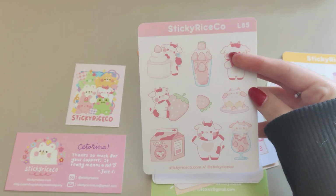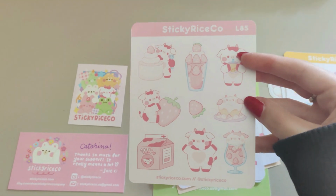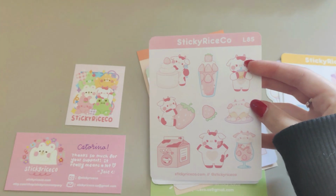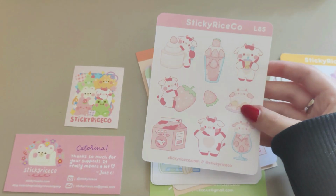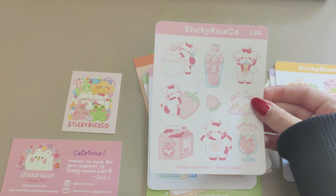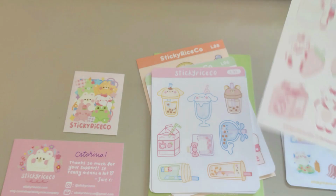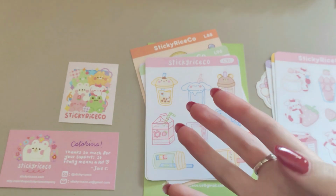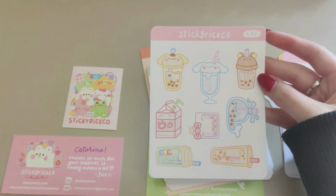I got these strawberry cow stickers and they are actually really, really cute. I like the strawberries, the cow, the colors. I like everything, but again, it's about $3, which I mean, I don't know, with small business it's really hard to review them, but I like the stickers and you have a lot per sheet, so I think it's worth it, but it feels expensive when you see that all of this was just almost $25.